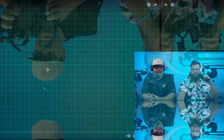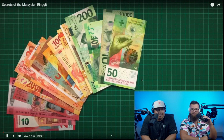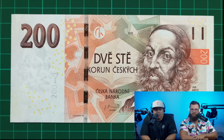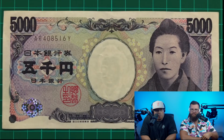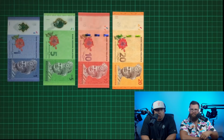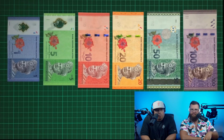Banknotes are objects that pass through our hands every day, but they're so much more than just pieces of paper or plastic. In many ways, they're a country's business card, telling you all about the nation's culture and history, neatly summarized in a colourful and accessible format. Take the Malaysian ringgit as an example, self-described as distinctive.